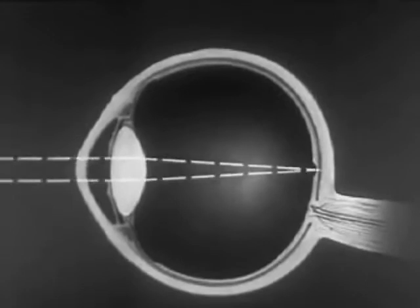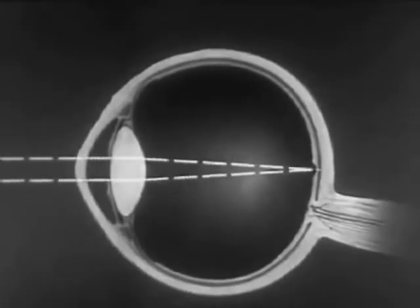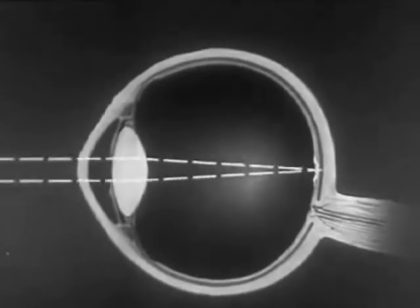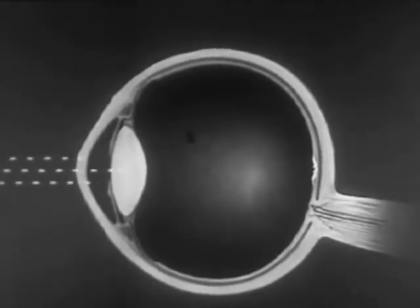Radiation from the red end of the spectrum, such as heat from the sun, may penetrate the eye and injure the lens, retina, or nerves, and lead to permanent blindness. Ultraviolet light does not penetrate as far, but may cause injury to the cornea.